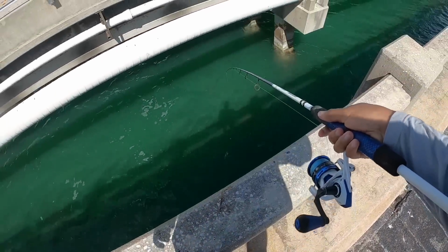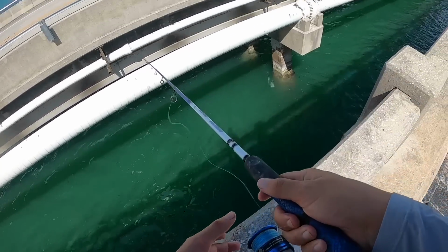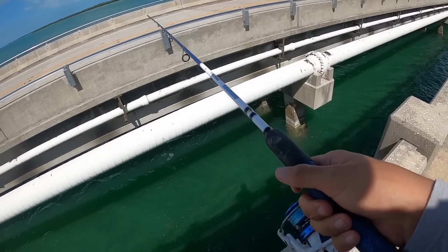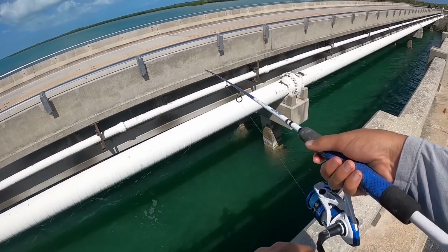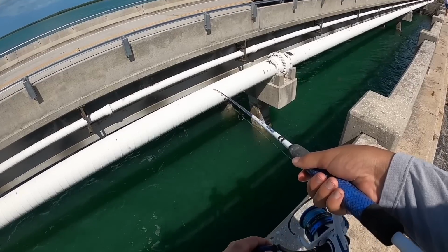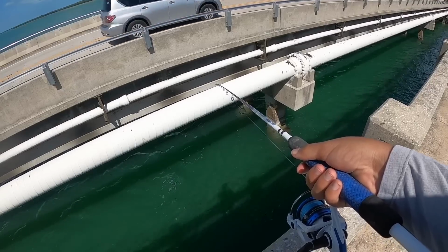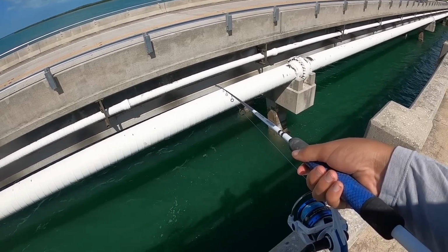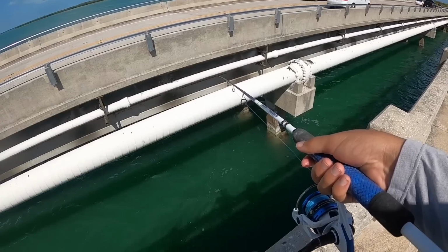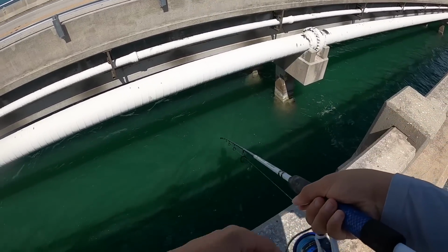All right, again, right near this piling. See if anybody else wants a piece. Oh, there we go, there we go. Oh no, I lost it.